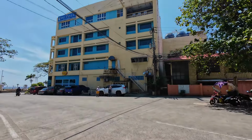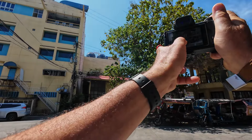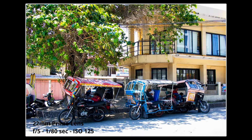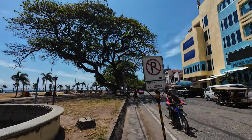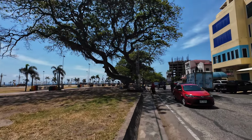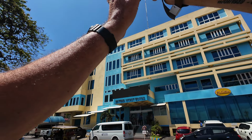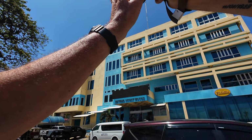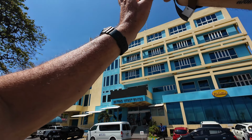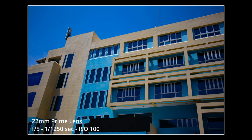Just noticed some trike drivers over on the right and I thought this would make a brilliant shot. They're obviously having a rest in the heat of the day, just waiting for another passenger. Okay, try and get the yellows and blues and the blue sky. Go.